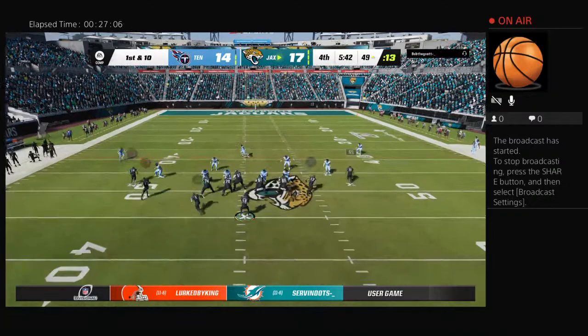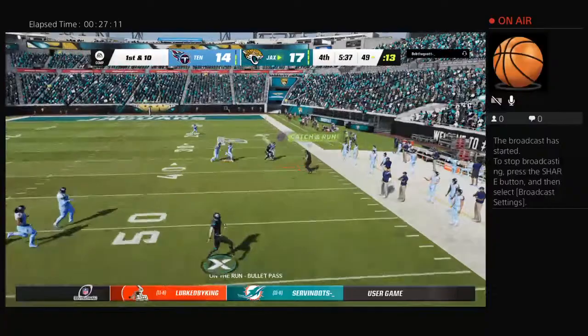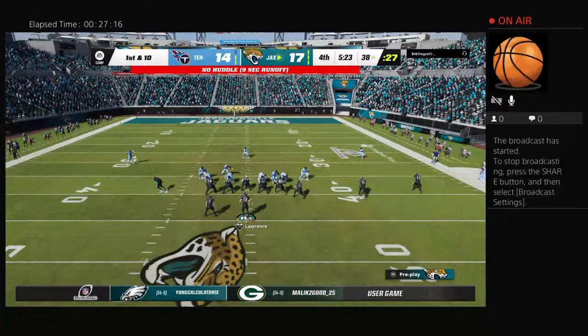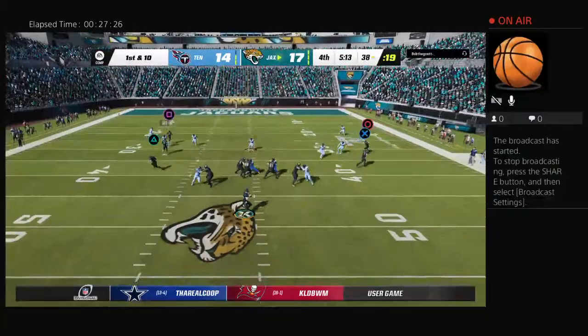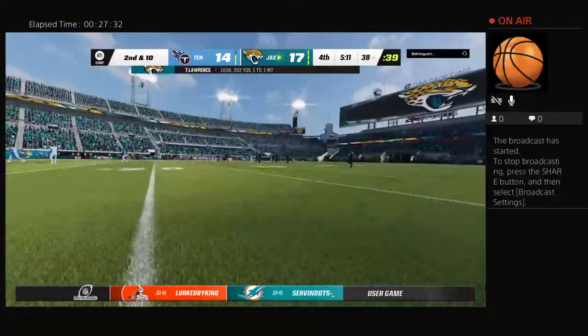The throw again is Lawrence. Eluding the pressure right. Finds his tight end in there. And the tackle going to be made at the 38. So here's a first and 10 at the 38. Now Lawrence. And this one is incomplete.